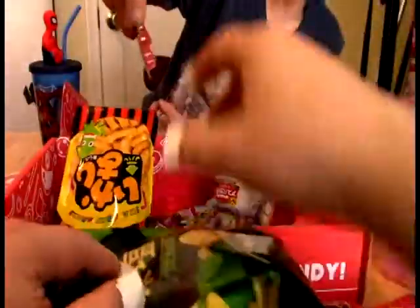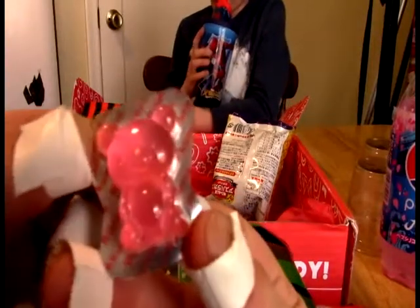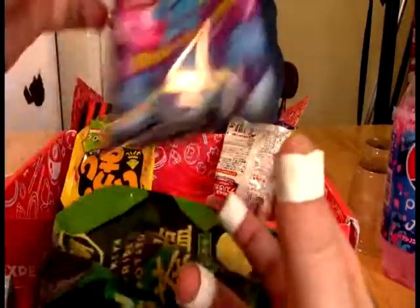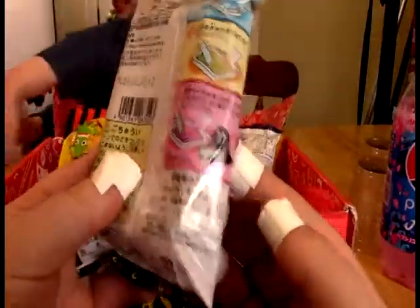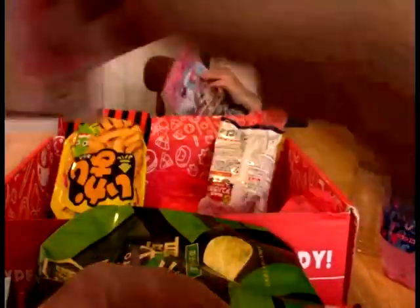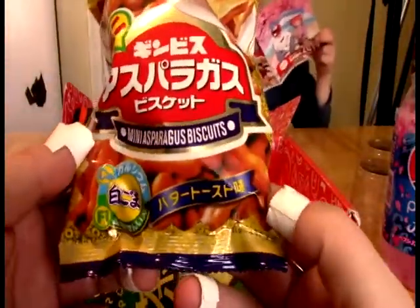Ooh, looks like a gummy bear. Oh yeah. It's a bear. All the delightful taste of bears in your gummies. And this is the do-it-yourself kit, which is the D-something kit. Oh, this is cool. Hopefully we don't have to refrigerate it. Looks like we don't. So we'll get to that later. And of course we have mini asparagus biscuits.